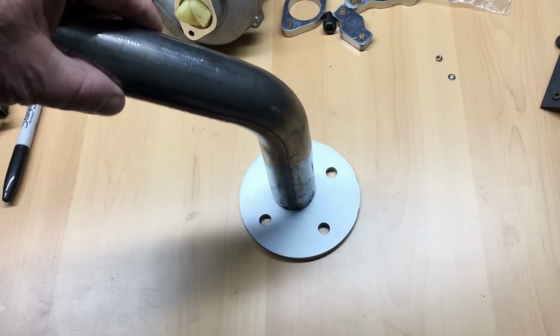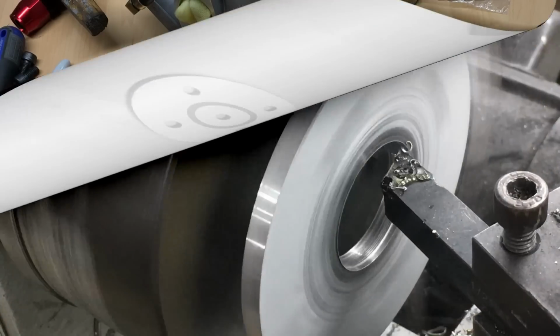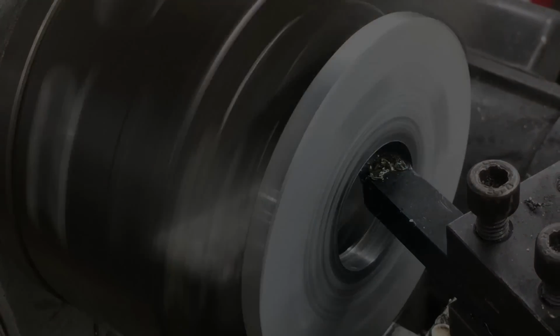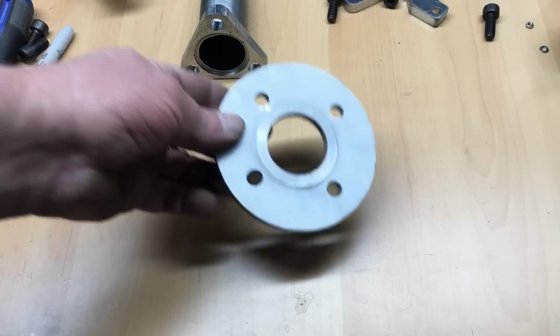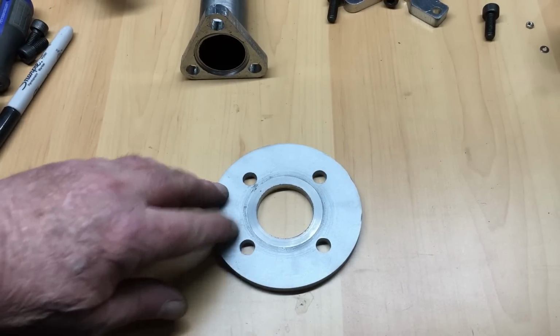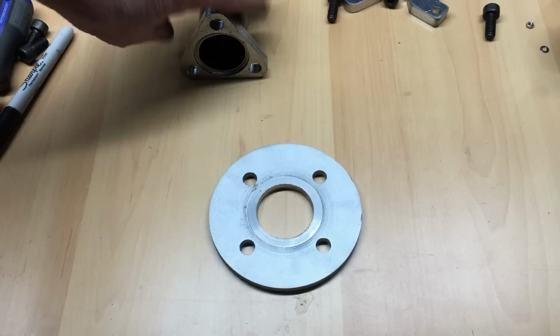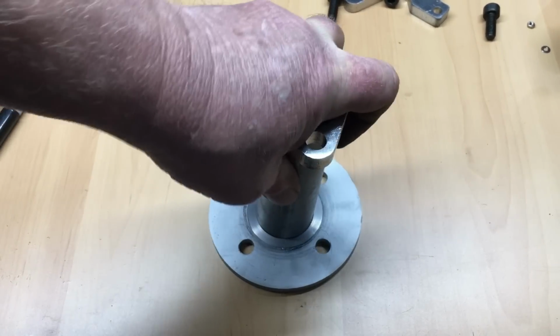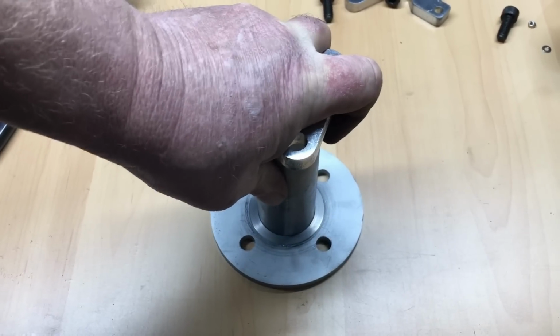The purpose of making this flange round was so we could center it on the lathe so we could bore out the larger hole. And that's nearly a perfect flange. Everything is precisely centered. Now just like the previous flange, this one's bored for an interference fit, so getting the pipe to slip onto the flange requires a few taps with a hammer.